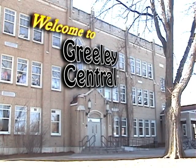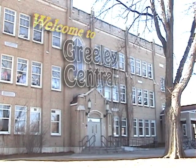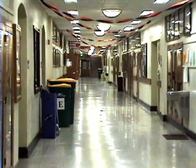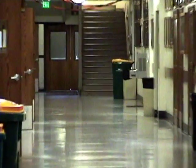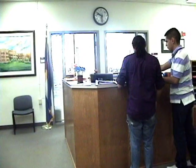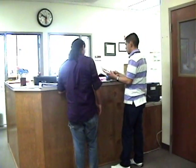I'm Joe, and I'll be showing you a short tour around the school, so let's get started. This part of the building is where students, teachers, and staff enter. After entering the school, you'll see a very long hallway. On the left is the main office. Entering the main office, you'll see that Claudia, our secretary, is helping late kids get to class.